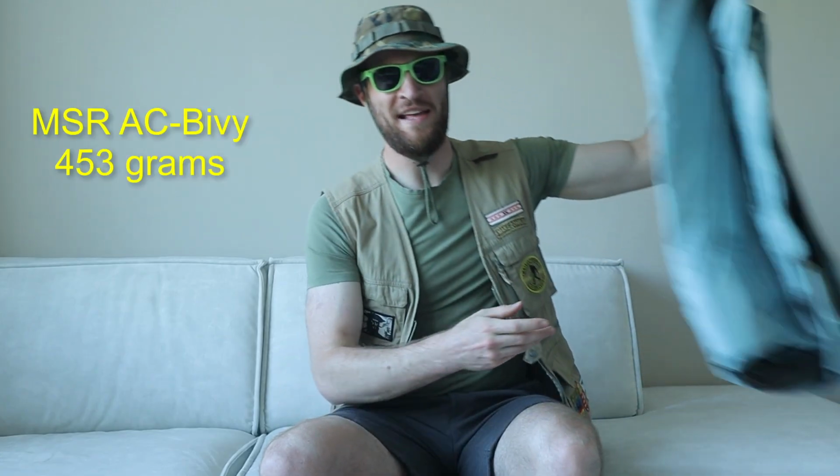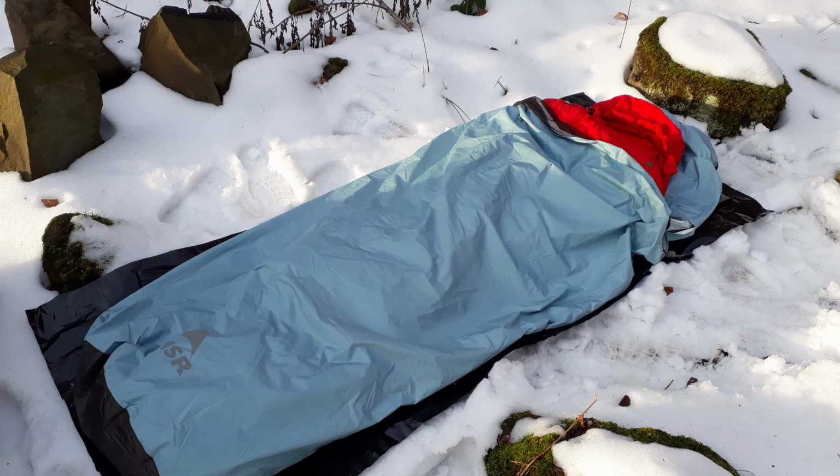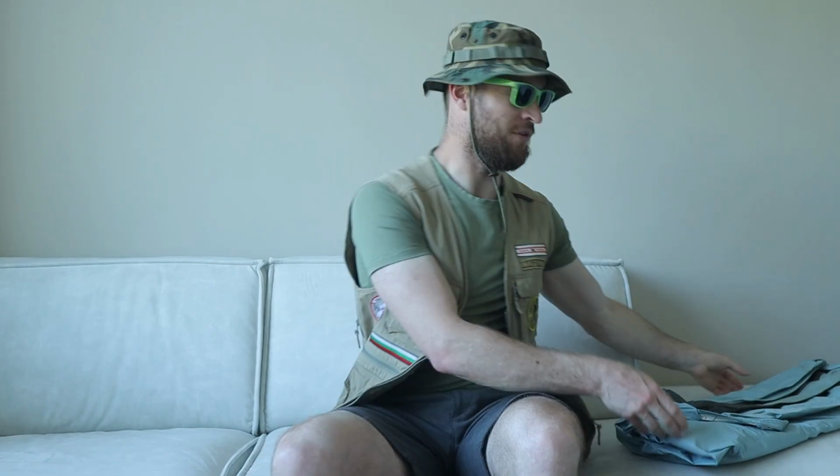My shelter for this through hike will be the MSR AC Bivy bag. It is not a tent, but it has the same function as a tent, to keep me dry and out of the wind. I feel like by not going with the tent, I will be a lot more flexible on this trip.